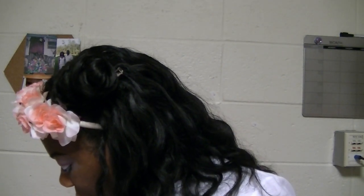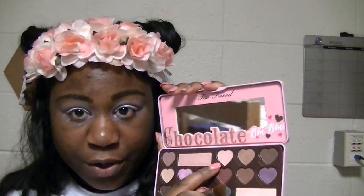Yeah, I'm going to go with it. Okay. So I'm using this Eco Tools brush. I actually think this one might be called the large eye brush. I don't remember, because I got the Eco Tools kit so long ago. I'm going into this very light pink color right here called Sprinkles. It's adorable and it looks so cute.